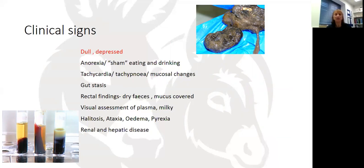Tachycardia, high heart rate. Tachypnea, high respiratory rate. Look at their gums, they can be quite congested, not that nice salmon pink, but maybe becoming quite dark, maybe even purple. If you do listen to the guts, you'll find they're very slow. And if they do pass feces, they will have dry feces covered in mucus, because they've taken a long time to pass through the gastrointestinal tract.